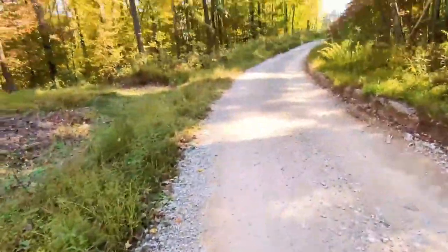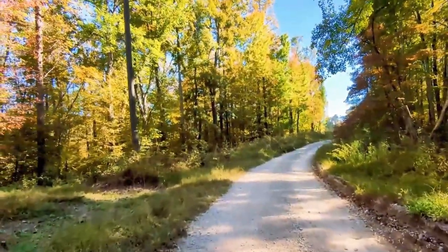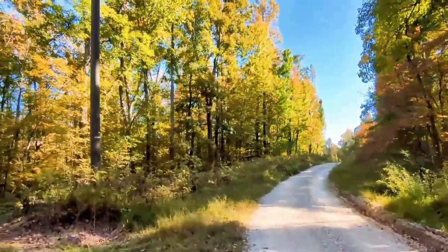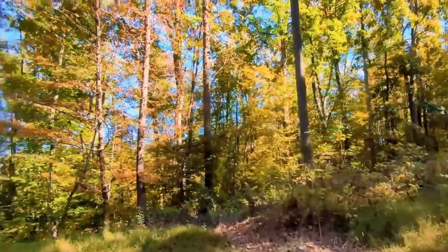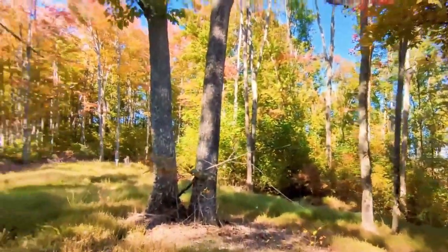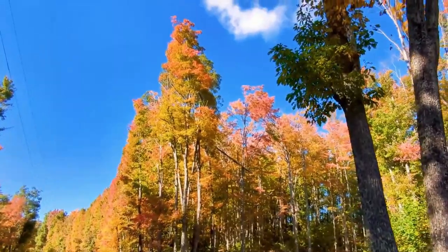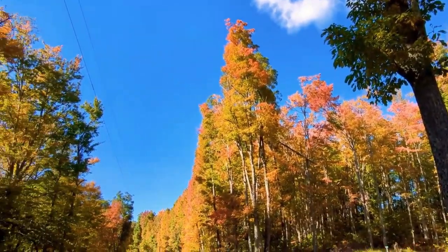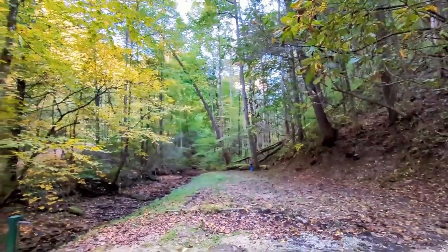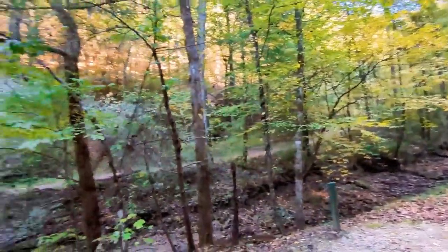Like usual, we're looking for the cemetery. There's supposed to be three of them. We can't find any of them so far. Look at them trees, though. Wow. Well, we went on a wild goose chase with the cemetery.